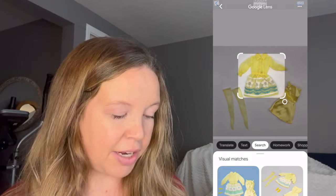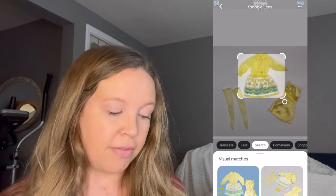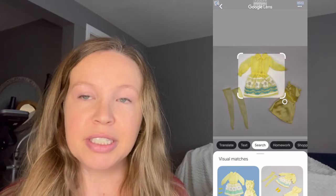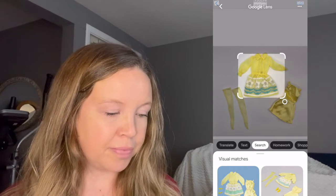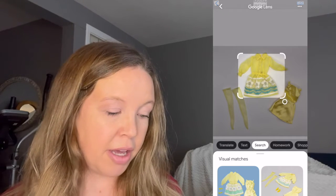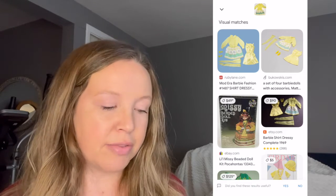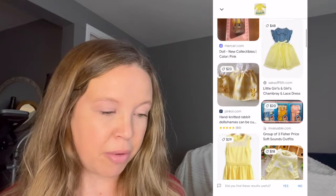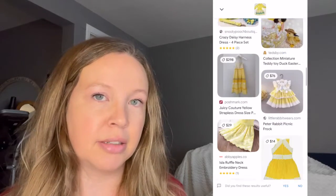So I knew the approximate time period, but when I was searching vintage yellow Barbie dress, I was just getting a wide variety of options that were not the item I was looking for. So as soon as I grab this picture, you can see it pulls up a couple of the exact item I'm looking for, but it's still finding a lot of results that are not the item I'm looking for. So I'm going to expand on this picture a little bit to try to get a little better result.